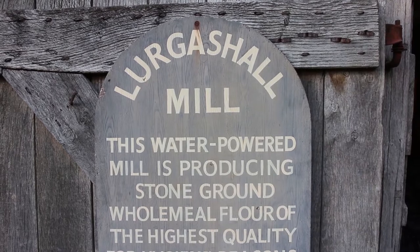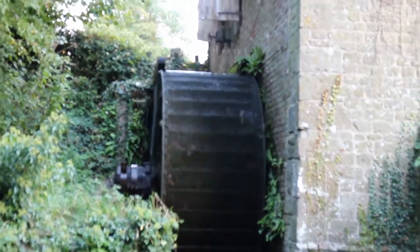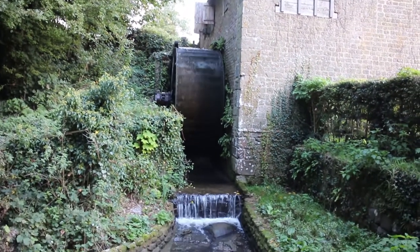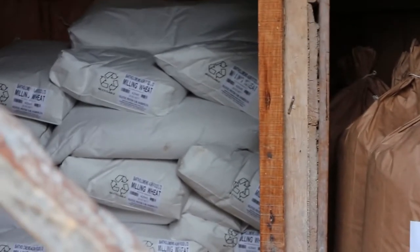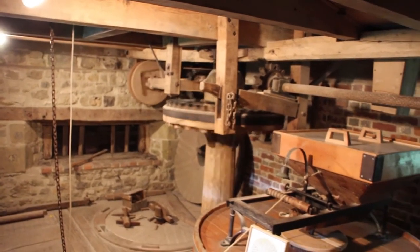This was a very attractive mill building which had been rescued and resited at the Weald and Downland, and it had a water wheel running, and inside the lovely sound once you go into an old mill of all that machinery churning away, all those wooden cogs, and they were producing flour. And here's all the inside workings.